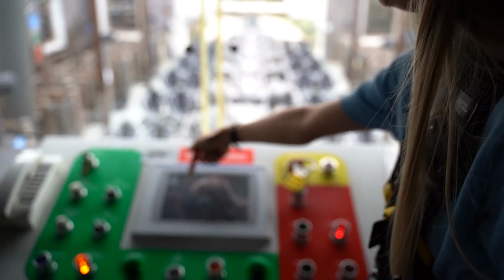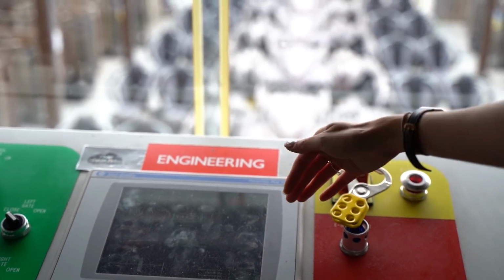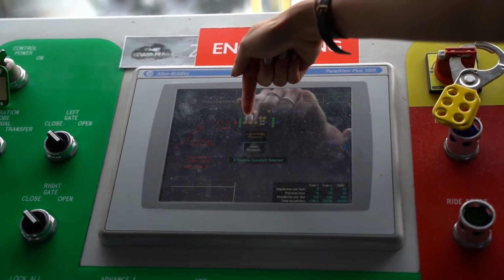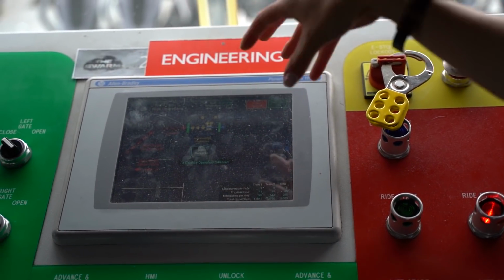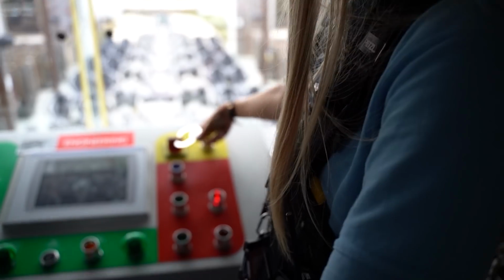So the operator can see the entire track. These circles on the panel reflect sensors on the track. Right now this is the station, so we can see that the train is in the station over these three sensors. When the train moves up the hill, we can see it move, so you can physically see on here where it is. And it's really important to have the cameras.